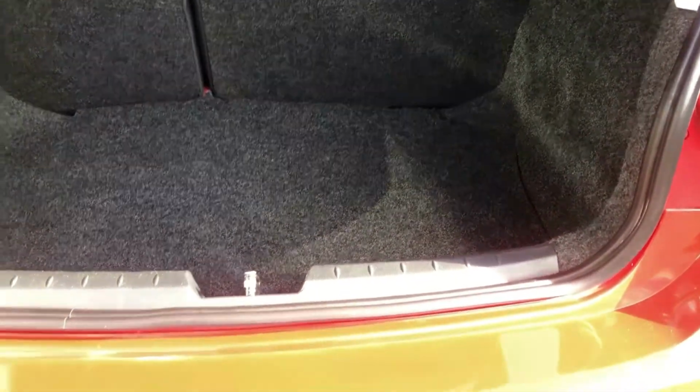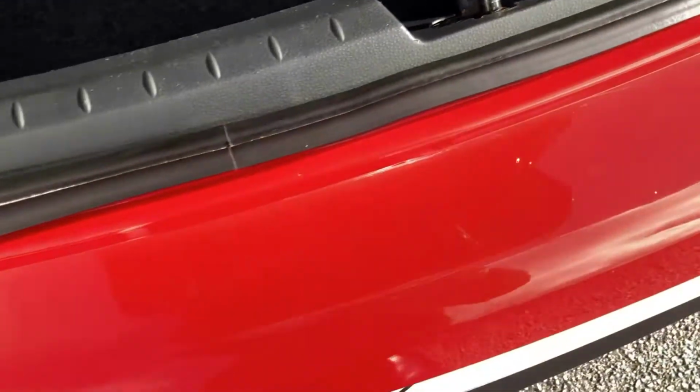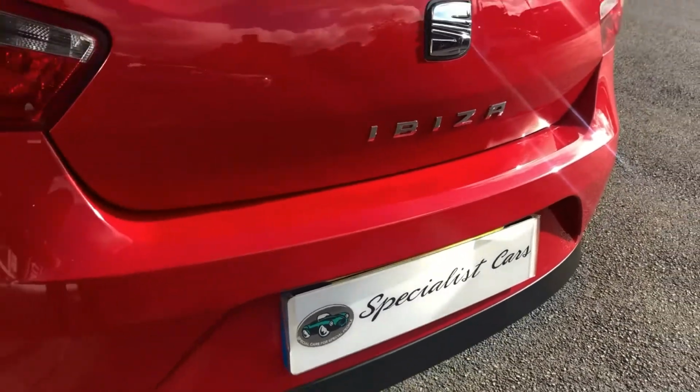Good size boot on these Ibizas. All nice and clean, split folding rear seats. No damage in there. All the toolkits there with a compressor, no spare wheel on these. The loading area, all in good condition.